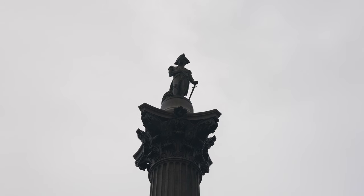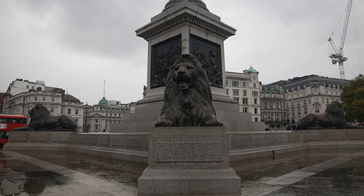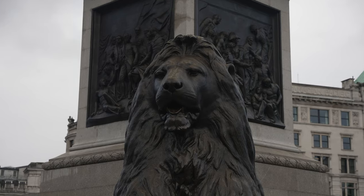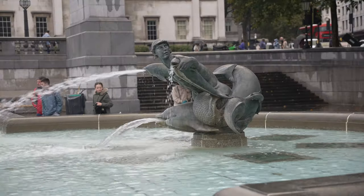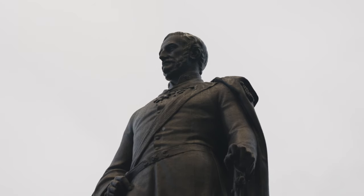Left hand on his sword, and I believe his right arm is missing, so it's just a sleeve hanging over his body. And underneath the column are four statues of lions. If I understood correctly, they are there to protect the Nelson's column as well as to showcase the heroism of Admiral Nelson. And on both sides are fountains which are built in later on, together with statues of tritons, dolphins, and mermaids. On the four corners are plinths with national heroes of Britain.